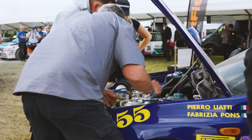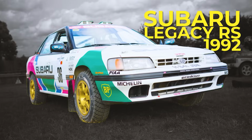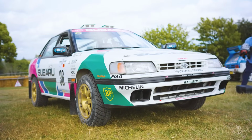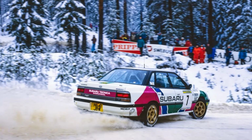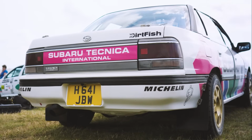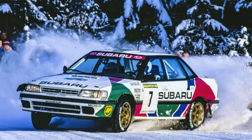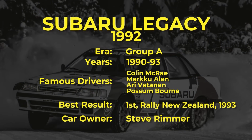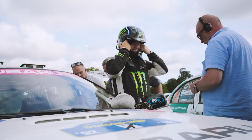Step forward BGM Sport, who graciously handed Petter the keys to this. The Legacy, the older brother of the Impreza, was Subaru's first foray in Group A, and the car that helped provide the springboard for Colin McRae, with this car being driven by McRae in 1992. The car, developed by ProDrive, made its WRC debut in 1990, but it wasn't until 1993, running in the blue and yellow colours that would become synonymous with the brand, that it scored its first and only WRC victory in New Zealand.